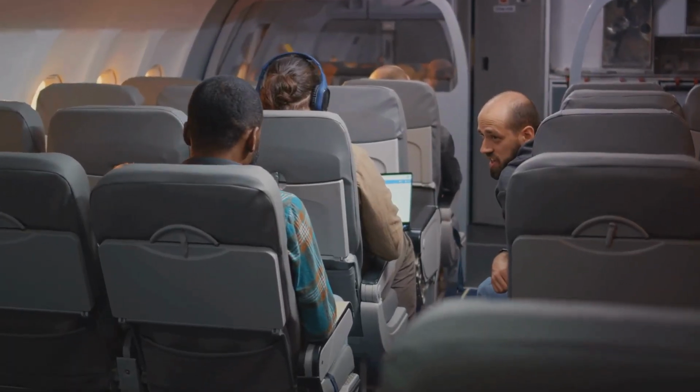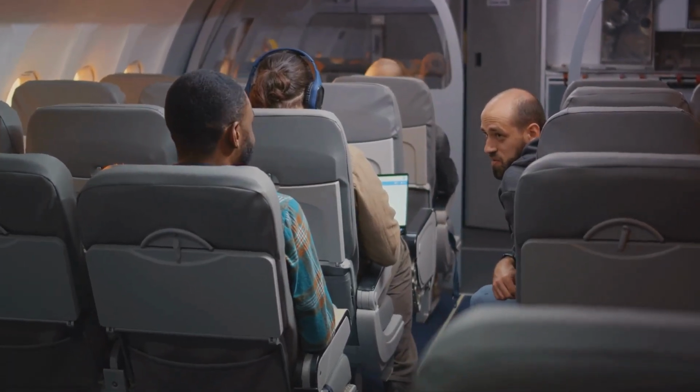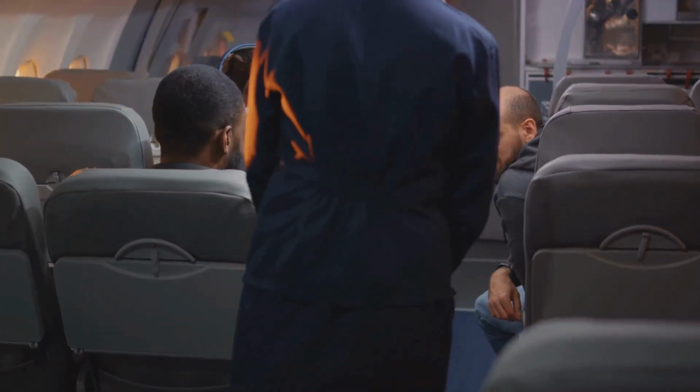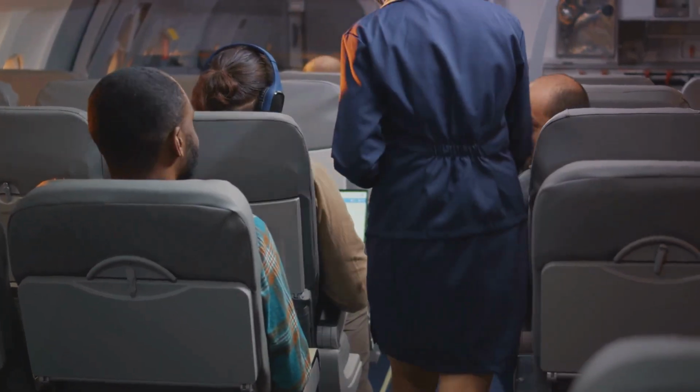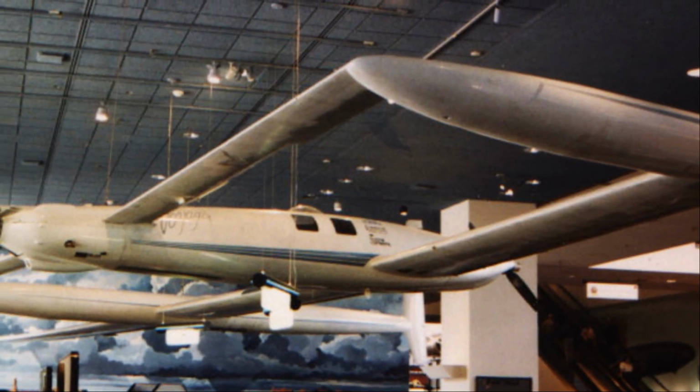But it's not all serious in the sky. Here are some fun facts about air travel. Let's move from the risque to the remarkable. Back in 1986, a plane named Voyager undertook an extraordinary journey. This incredible aircraft flew all the way around the world, without landing or refueling. That's right, it circumnavigated the globe on a single tank of fuel.